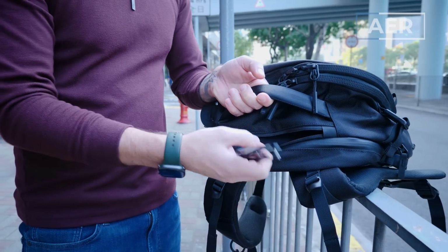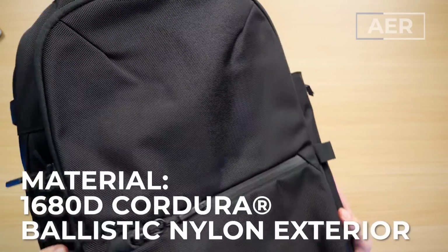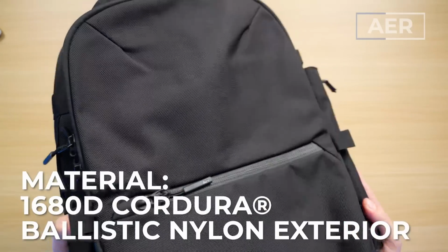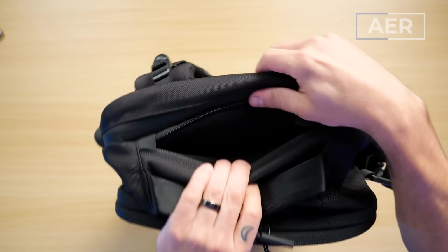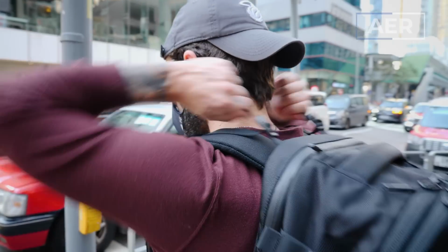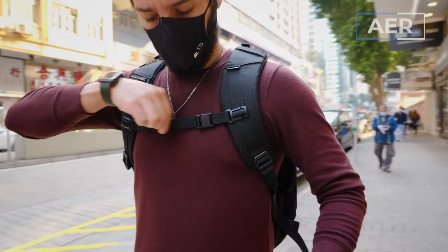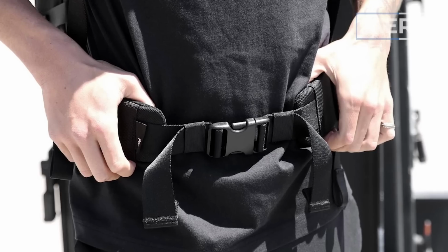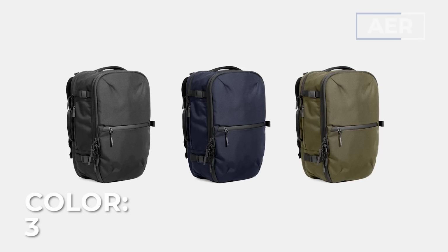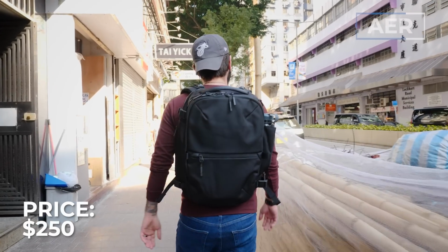Some of the top features. It comes in 2 sizes, a 28 liter or this guy, the 35 liter. High quality 1680D Cordura ballistic nylon exterior. Quick access pockets on the top and the side. Epic and quick clamshell style opening. And the comfort is top notch as well, as we have load lifters, super well padded shoulder straps, and a sternum strap. Good call, Margaret, and an add-on hip belt. The bag currently comes in 3 color options, and for the 35 liter, it currently runs around $250 US.